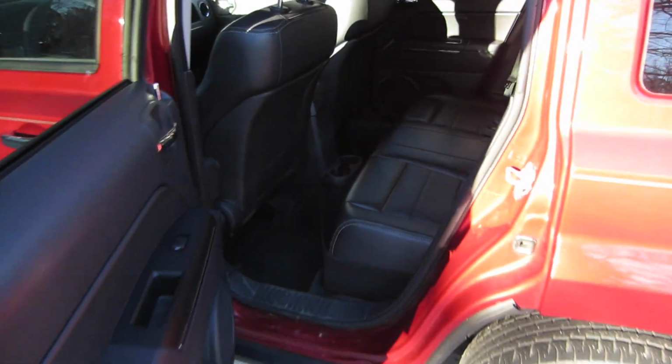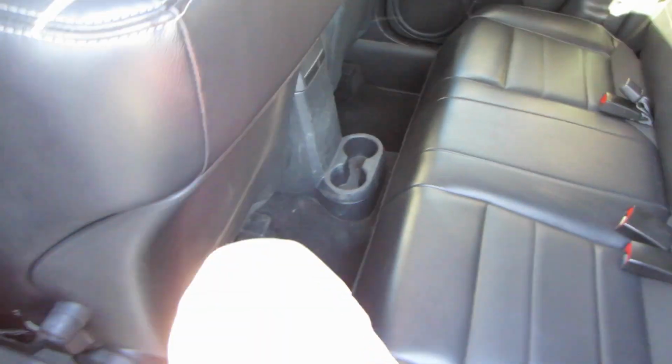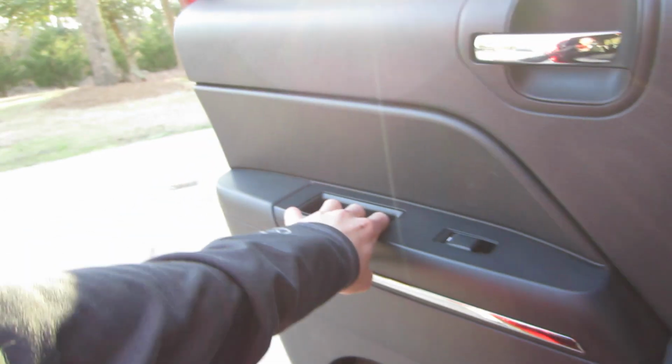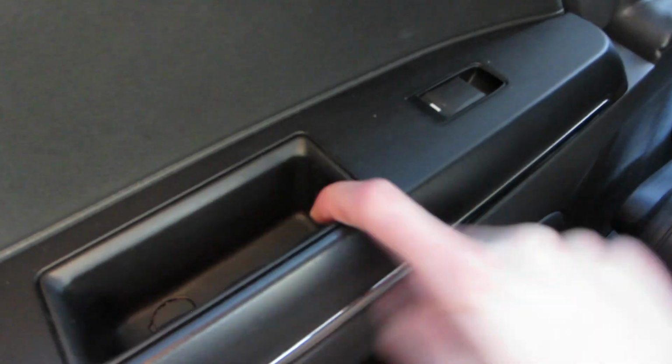Alright, so stepping into your back seat, it is a pretty wide opening door, easy entry and exit. But coming back here, closing the door, your door materials do not follow through. You do have hard touch cheap plastic up here, chrome door handle, power window. Everything back here is hard touch, not even a soft touch armrest. It's pretty sad, to be honest. No armrest or anything like that.